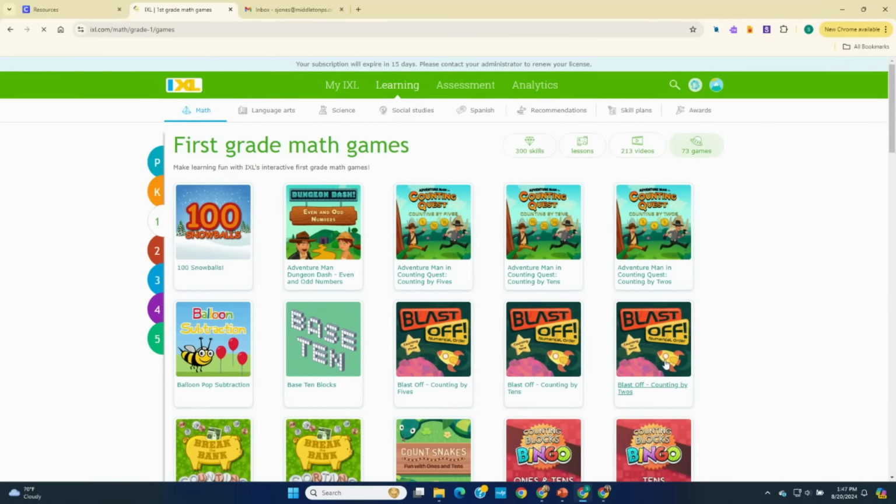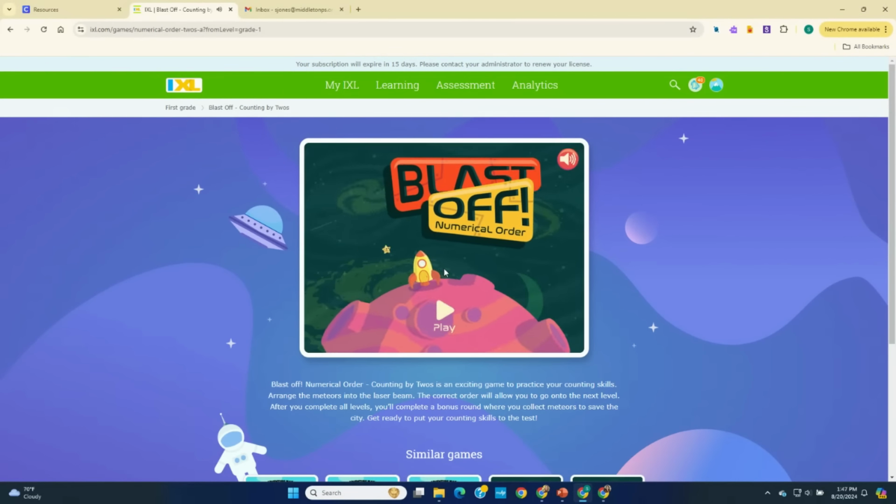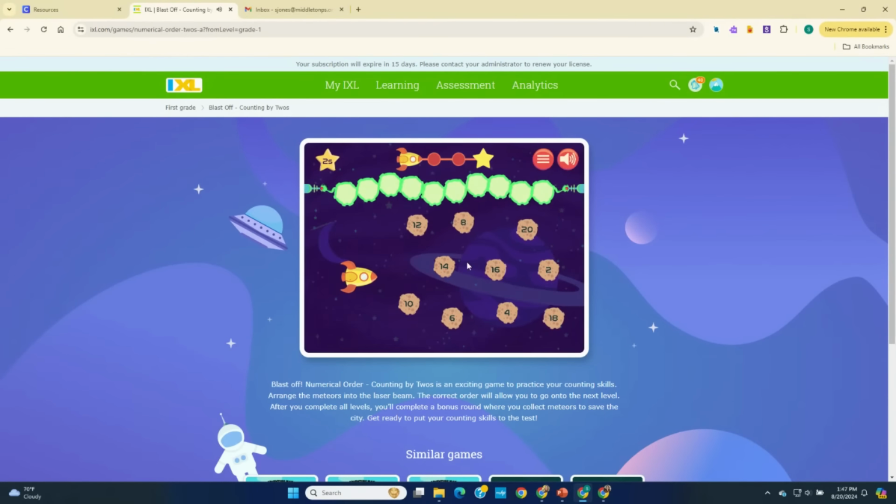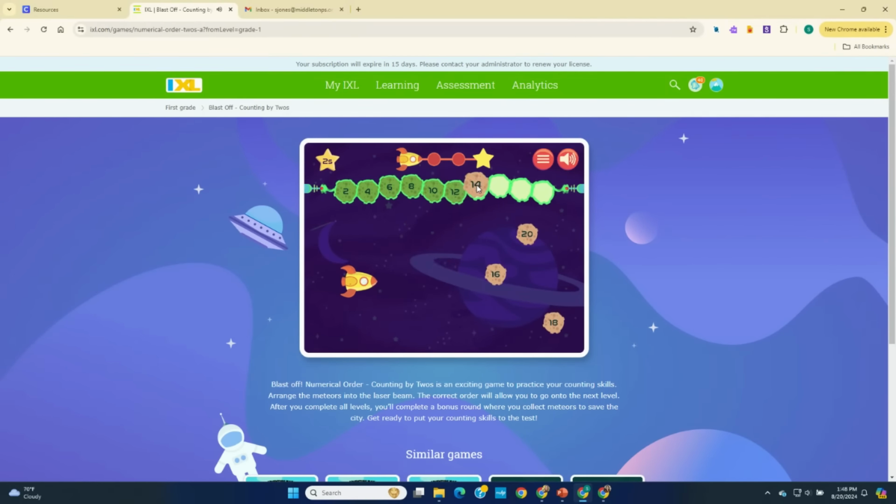When they're done with that activity, they can head right to the games, which they love to go to, and there's tons of fun and interactive games for them to play. I love IXL because my students are learning and having fun at the same time, making it a great choice for their independent learning time while I meet with groups.